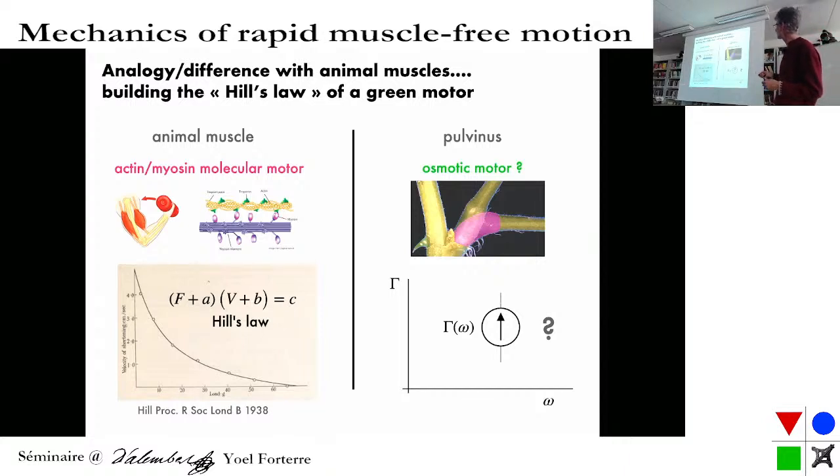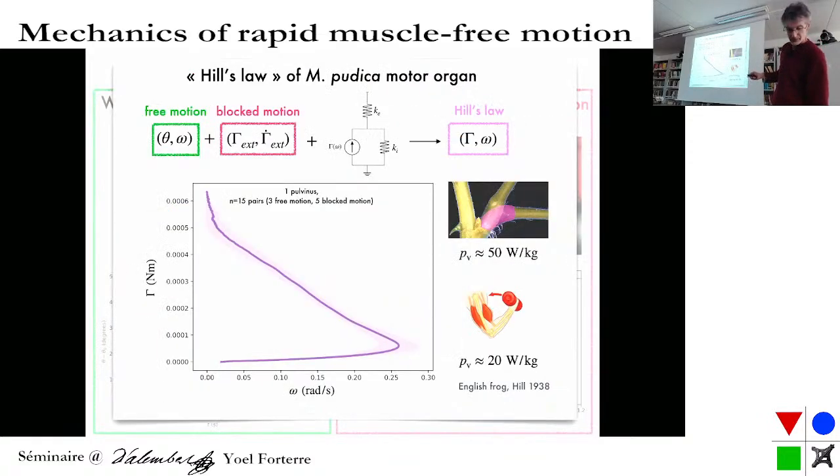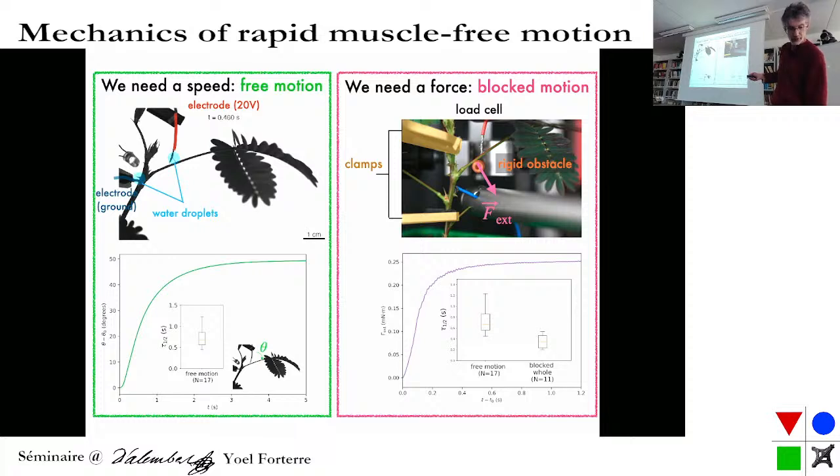Here, it's not really a contraction. It's more like a torque and an angular speed that we have tried to measure. So it's a purely macroscopic motion. We try to build these motors. I mean, what is the characteristic torque versus angular velocity of this muscle? And for that, we need two things. We need a speed and we need a force. So the idea was just to measure them accurately.